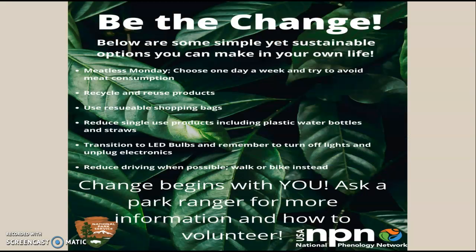From here, I transitioned to Be the Change. My partner and I wanted to give individuals visiting the park an opportunity to make simple changes in your own life that are also sustainable, including meatless Mondays, recycling, and reducing driving. We also included a section that inspires them to again ask about how they too can become a volunteer with the National Park Service Adopt-a-Plot program.